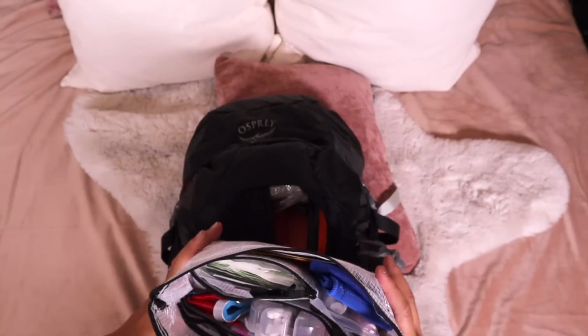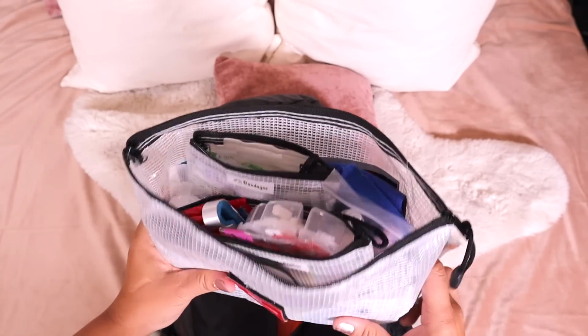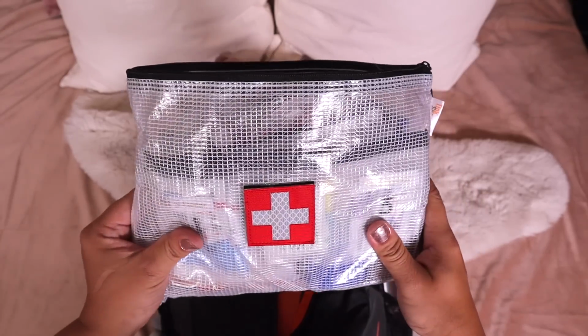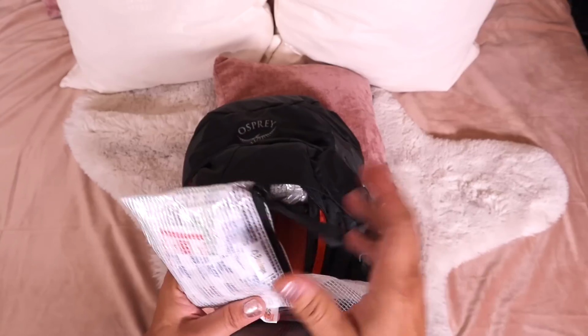So anyways, I'm not going to go through everything in here, you guys. There is so much stuff in here that would add on another half an hour. But if you guys want to see this, I'm thinking about showing this next week, my hiking first aid kit. Labeled everything.